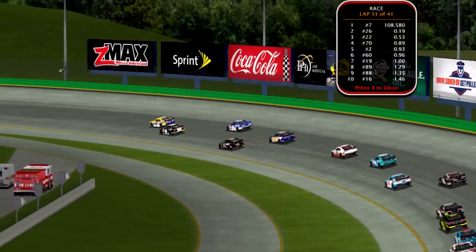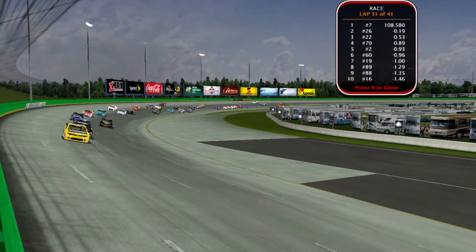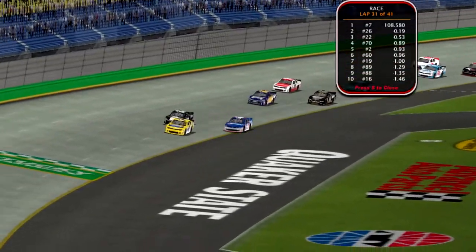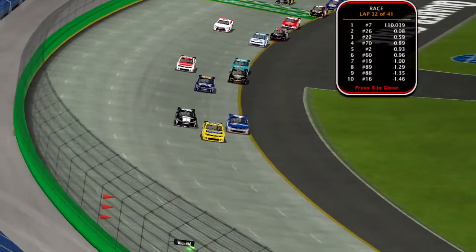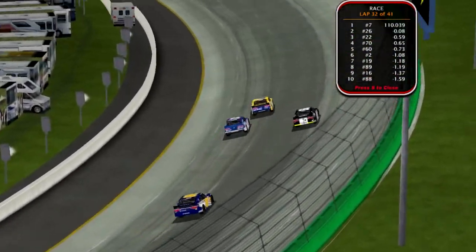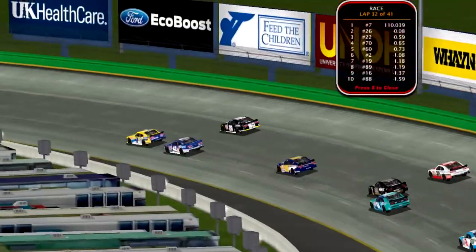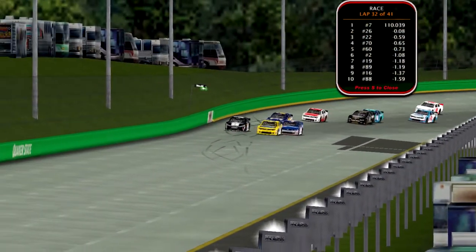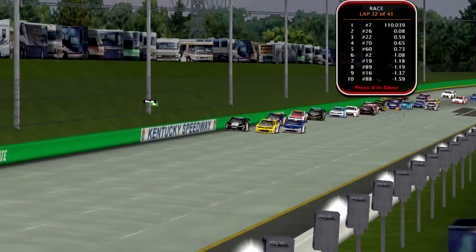As that 42 now using the higher groove there to get around both the lead lap cars here. Trying to get around 1 car and trying to get another. As Warren Keith blocking again. He's going to block his brother. This time he actually stays high, but using the middle groove. Christian Master to the outside line there. Warren Keith, will he block? Looks like he's going to try to. He goes to the outside groove there.